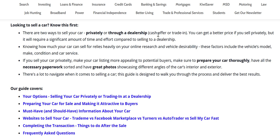Whereas if you go to a dealership, you pretty much walk away with some money. You don't have the car on your hands. They take care of everything else with regards to the transfer of ownership. So that can be a lot more attractive for time-poor people who just don't want the hassle.